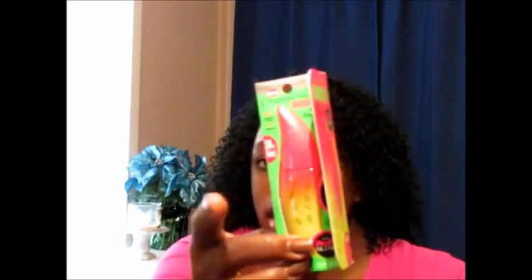Also, Physicians Formula has their Organic Wear Work It mascara. And you know, the classic Physicians Formula Argan Wear mascaras, the shape of the packaging, everything is the same except the tube will be green. So I'm going to give this a try. I've seen people who have gotten this and said they actually prefer the original over this, so I'll give it a try. To be honest, I wasn't a big fan of the original, so I'm going to give this a try.